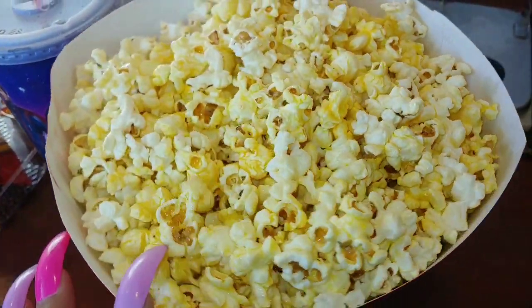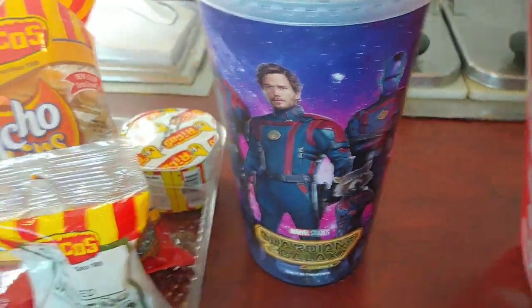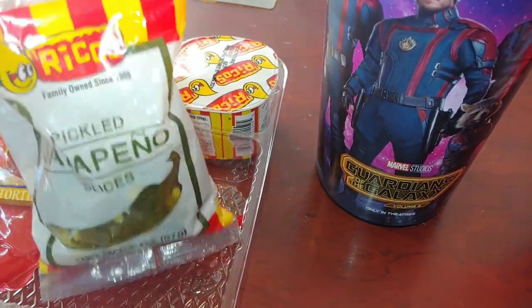We're here at the movies on our date night. Got some buttery popcorn and some nachos with cheese, pickled jalapeno slices.